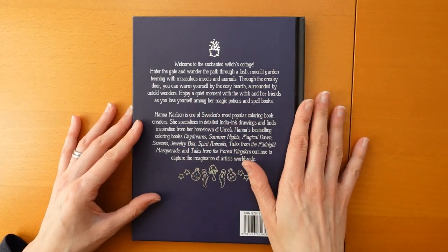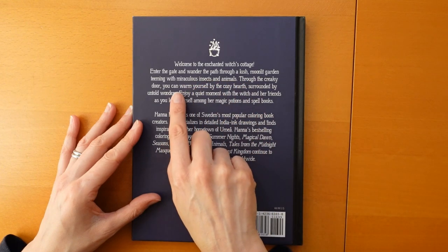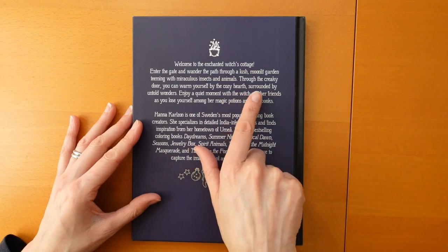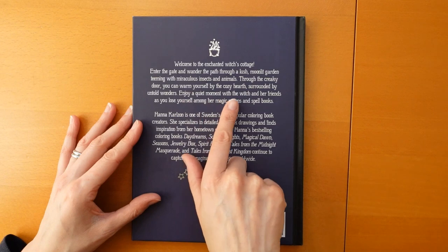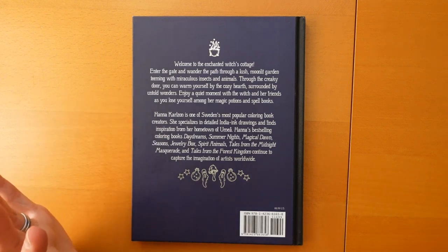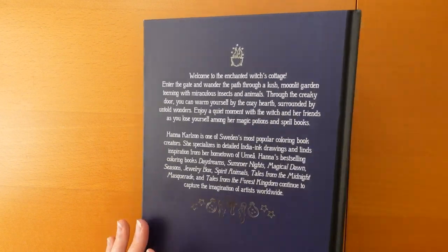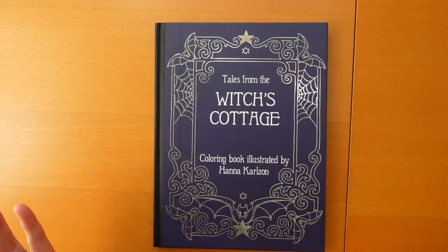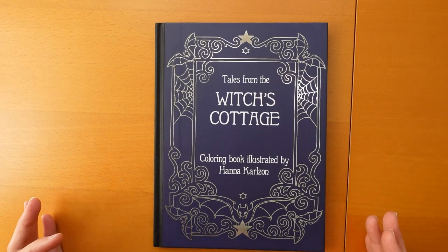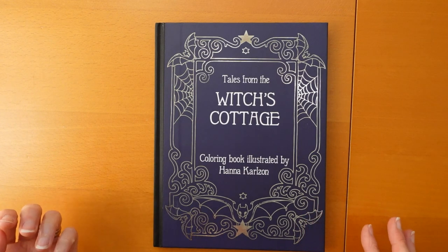So I'm just going to read you the back, and it says, "Welcome to the Enchanted Witch's Cottage. Enter the gate and wander the path through a lush moonlit garden teeming with miraculous insects and animals. Through the creaky door you can warm yourself by the cosy hearth surrounded by untold wonders. Enjoy a quiet moment with the witch and her friends as you lose yourself among her magic potions and spell books." Now, this was on my wish list, and what appealed to me was all the magical spell type things. I had thought when I first saw it it would be a good Halloween themed book to do. Obviously we're past Halloween now, but I'm sure I won't have it finished by next Halloween. But also I think magical themes are quite fun all year round anyway. So should we have a look?